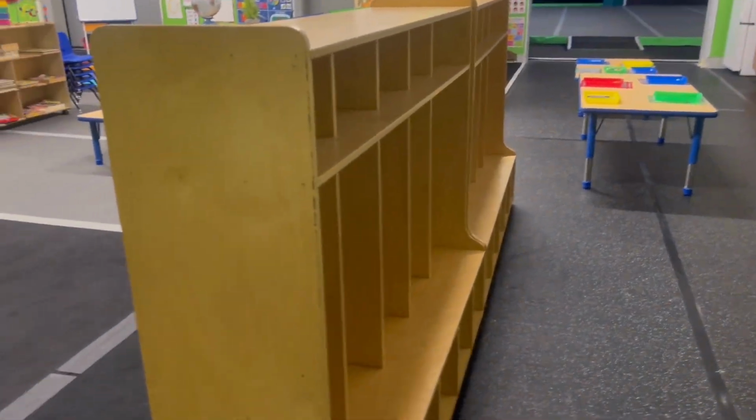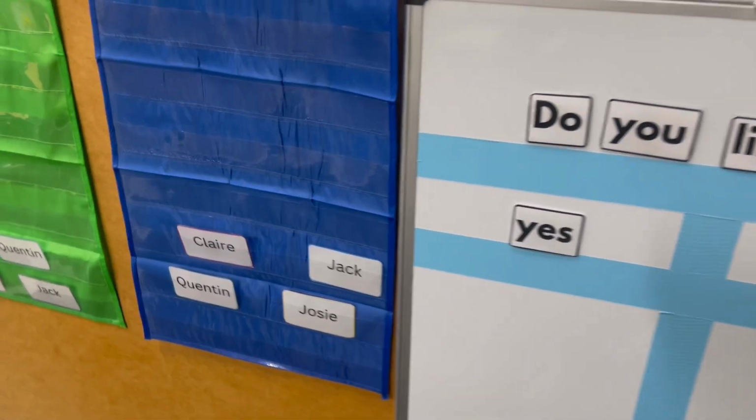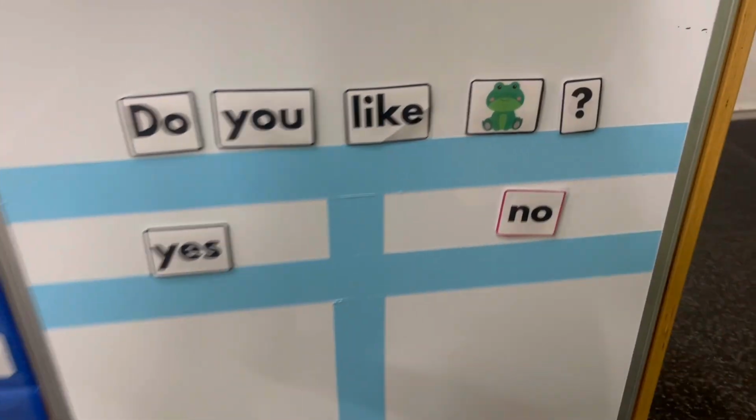Then they'll come on over and put their belongings in one of our cubbies and come around the corner, grab their name from the magnets, names section, and answer the question of the day. Today's question is, do you like frogs?